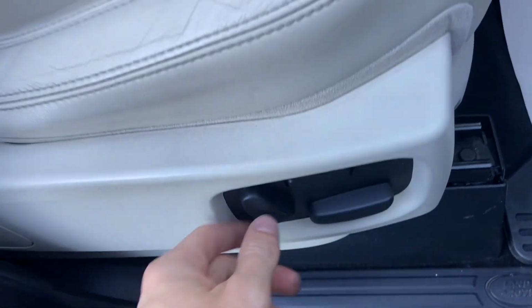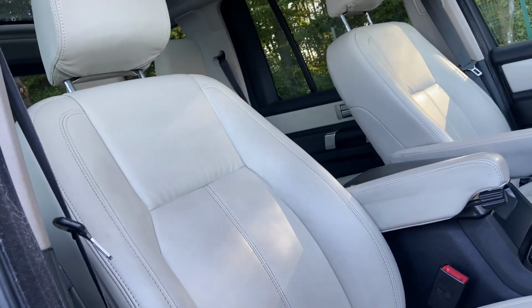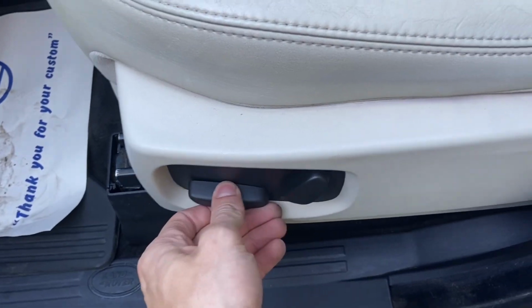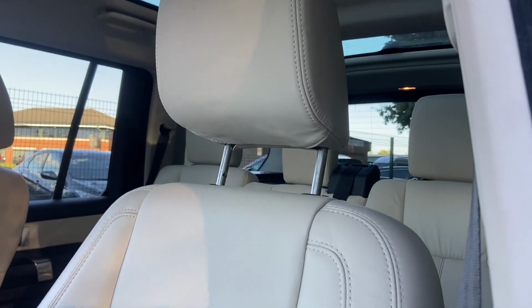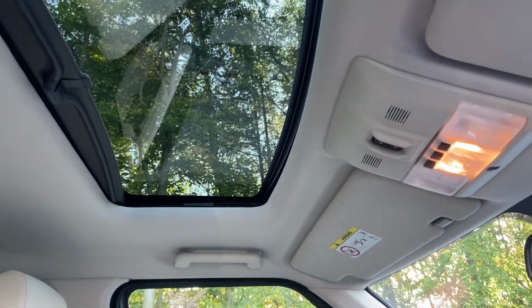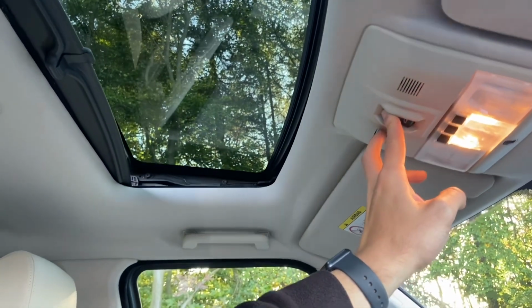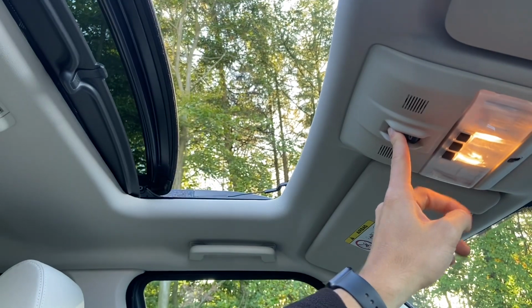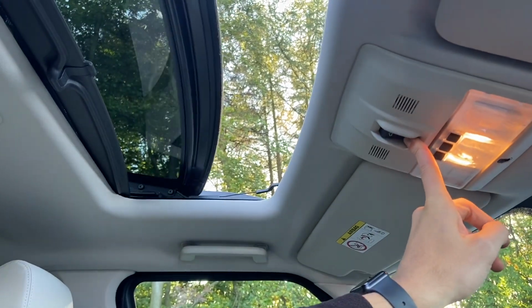Electric seats work. So I try that as well. And then the other way. This is the passenger side, and then that way, and then forward. That's that. And then finally, the sunroof works in the front. And then we'll put it back.